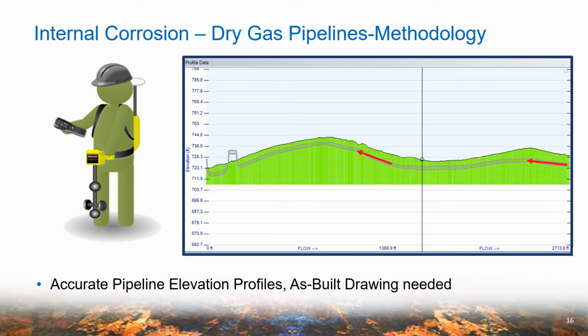So for your flow modeling, you're going to need an accurate pipe elevation profile. You can get that from as-built, or you can use integrated ECDA indirect inspection techniques that capture the GPS mapping and depth of cover in one inspection to be able to capture your accurate pipe elevation profile for your ICDAs.